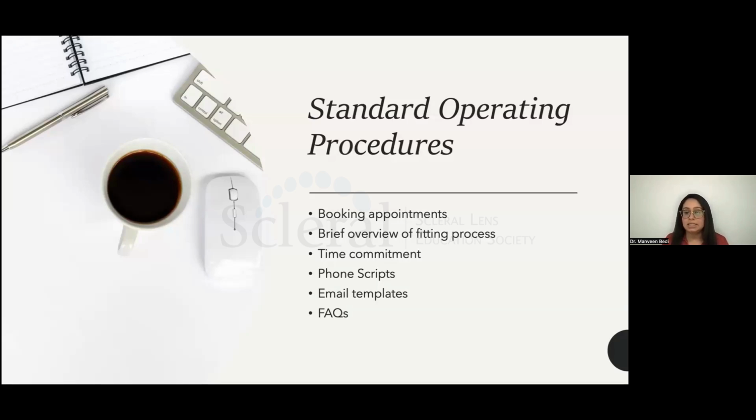And lastly, it has a list of FAQs that the staff can go through, and these are commonly asked questions that the patients have had previously. If they get a call that they're triaging, they can at least refer to this document and get their answers much more quickly.